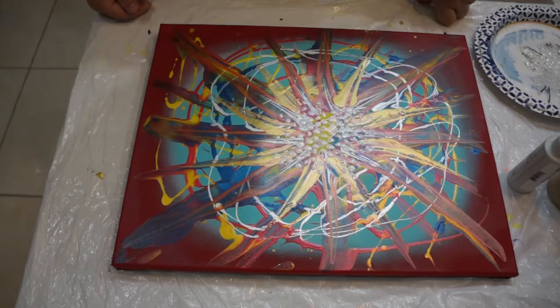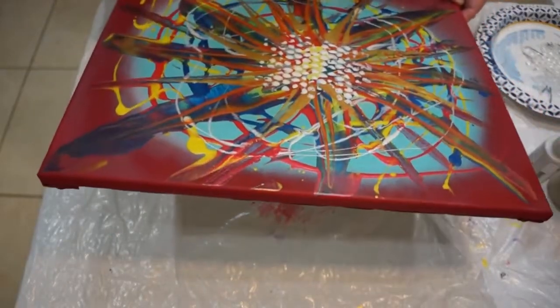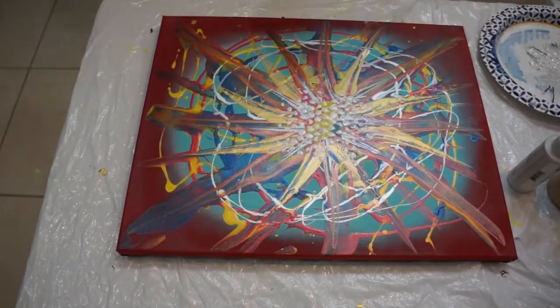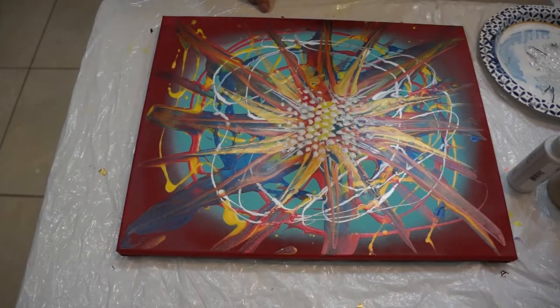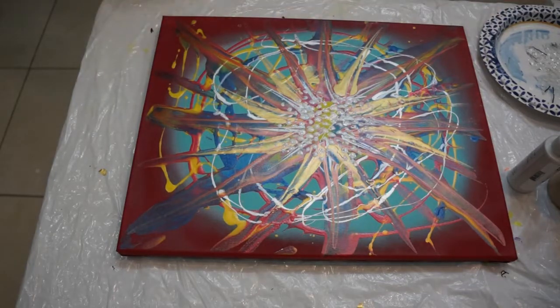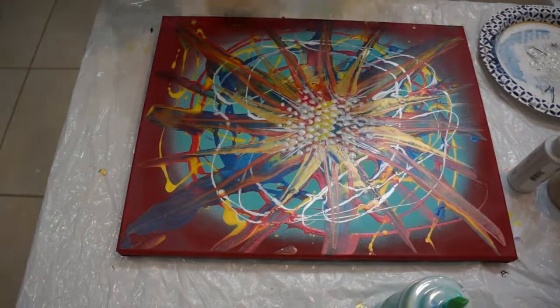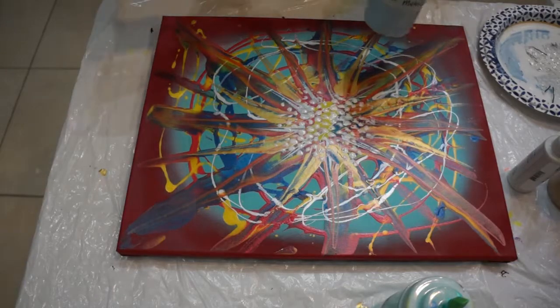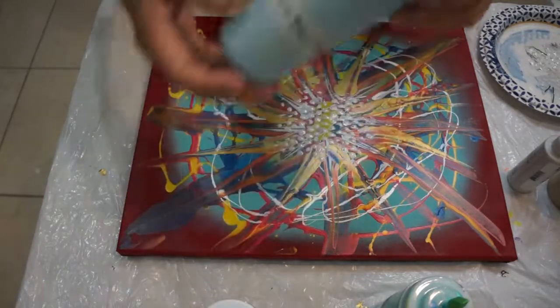Okay, let's see. Going to add a little bit more color to this. We've already added yellow. We've got copper and gold, red and blue, and the white there. We've got several blues here. We have a color shift aqua. We have an ice blue, which is kind of pretty. And we have a color shift blue flash, ice blue metallic, which is this. We're going to sprinkle a little around.